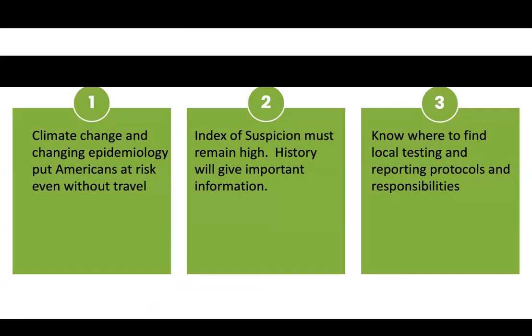So the key takeaways I have for you are that travel is increasing the ability to see any problem anywhere. But climate change and epidemiological shifts are putting more Americans at risk without travel. You must be thinking of these when you obtain your history, and you should know how to find local testing and reporting protocols so that you can do so in a timely manner when a condition is suspected or confirmed.